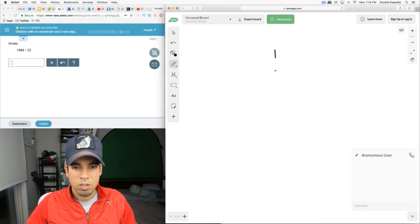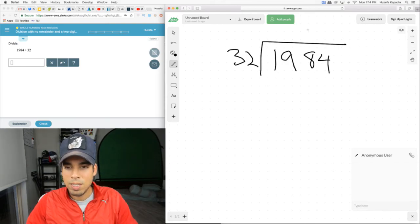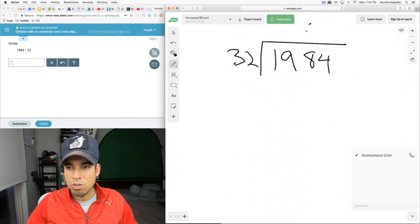Okay, no remainder. So let's set this up as long division. 1984 divided by 32. Okay, so 32, how many times does it go into 19? None. So let's go to the next 3-digit number. 32 goes into 198. How many times? I believe it goes in 6 times. 6 times 30 is 180. 6 times 2 is 12. So 6 times 32 is 192.